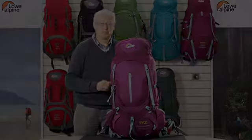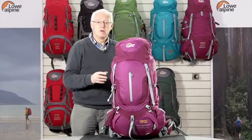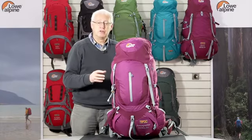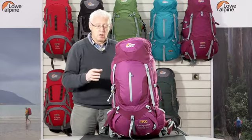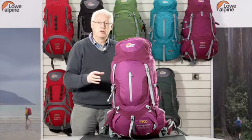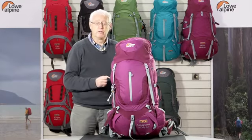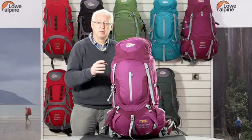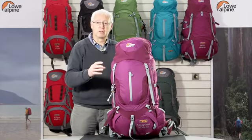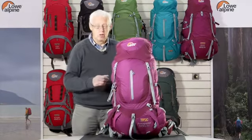When we started to design these bags, we did a survey of over 1,000 women and users, and we found some interesting facts from them. One was that they preferred to organize their loads more than guys did. This was reinforced when we went to retailers and found that women tend to buy lots of small dry bags to put their gear in, and guys tend to buy one big one.